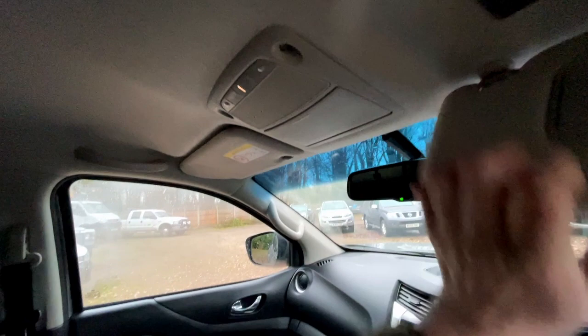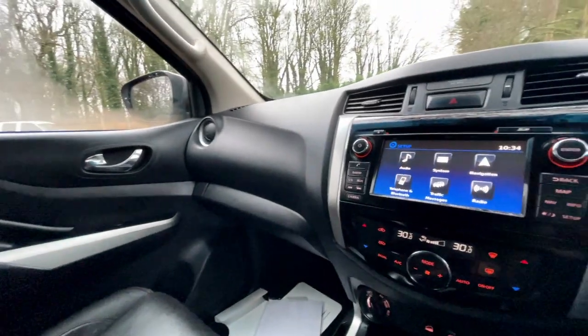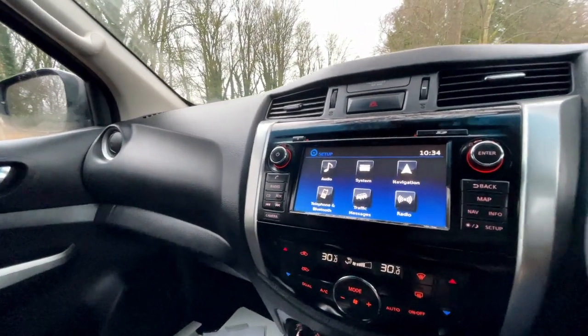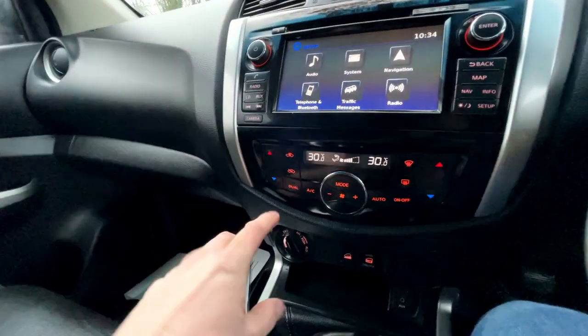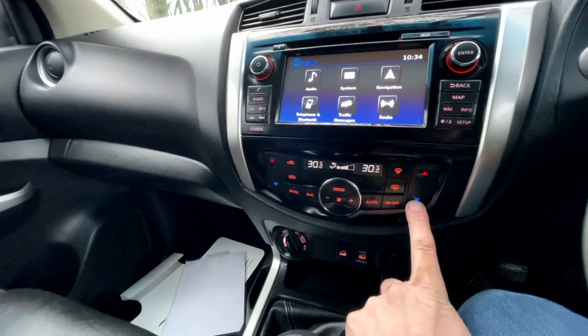Roof lining is nice and clean, it's free from any damage, there's no nasty stains. Inside it smells nice as well, doesn't smell like it's been smoked in or anything like that, it doesn't smell of anything, it's neutral. Anything else to show you on that? Air conditioning, let's try that.